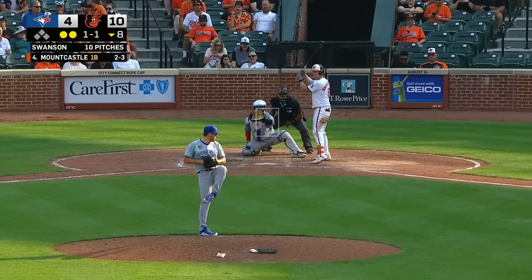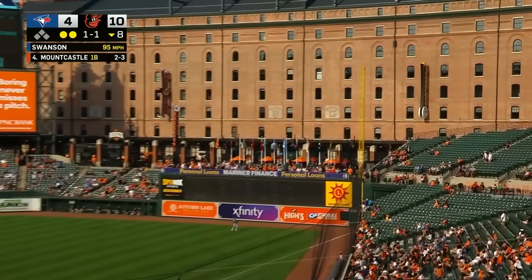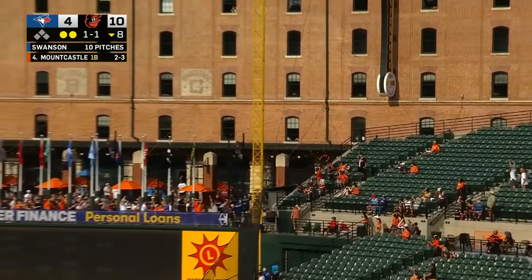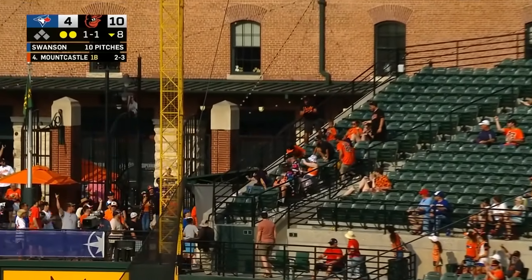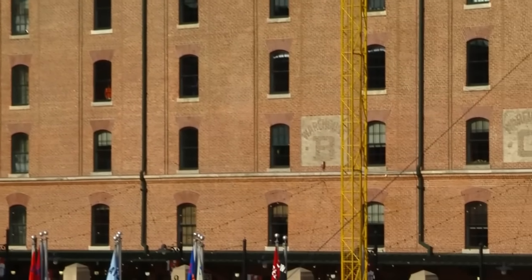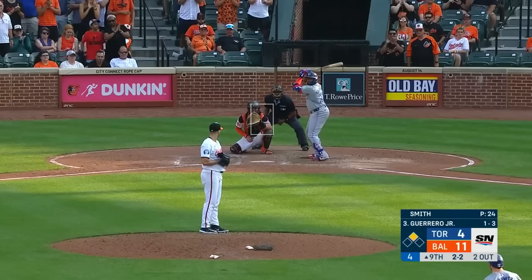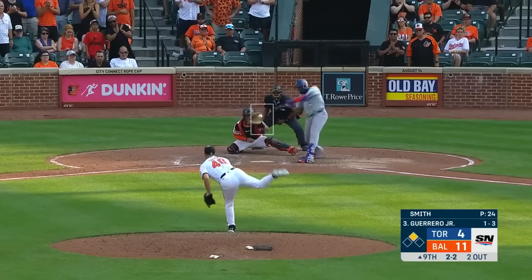Ryan Mountcastle is next. To right from Mountcastle. That is down the line, and that ball is fair. Just inside the pole. It's another Ryan Mountcastle home run against the Blue Jays. And the game remains alive for Vladimir Guerrero Jr.